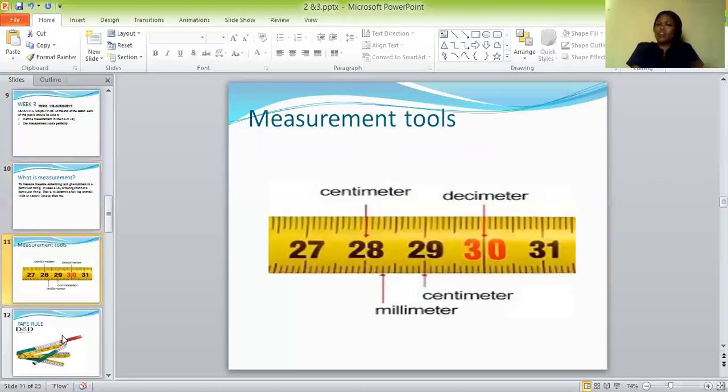Continue. What are the measurement tools? What are the things we use in measurements? Those are the measuring tools. Look at this particular object now. This is a measuring tape. You can see the way it is being labeled. We have our centimeter, our decimeter, our millimeter, and so on. Whenever you hear things like that, what should come to your mind is that we are talking about measurements.